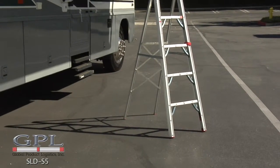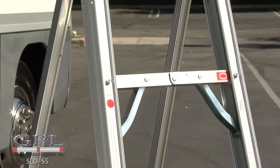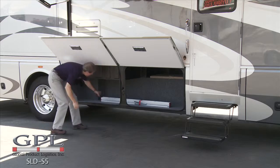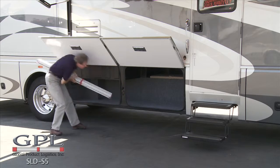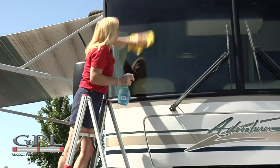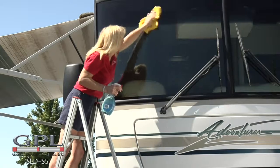The GPL 5-foot single-sided compact folding ladder is lightweight, easy to use in store, and simple to open and close. It fits in most Class A pass-throughs and most RV storage bays. This is a Type 2 commercial single-sided ladder that is engineered for the rigorous uses RVers put a ladder through.